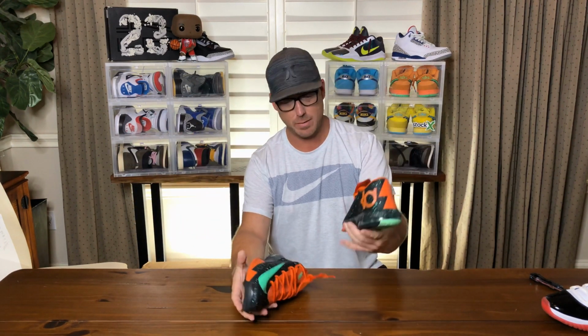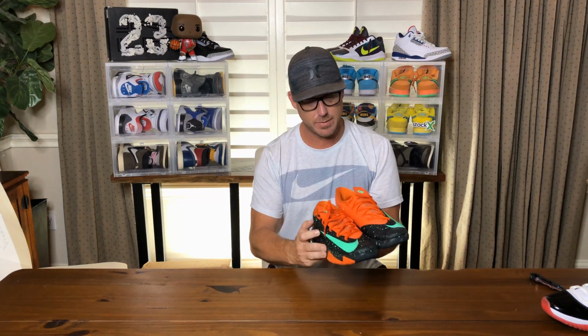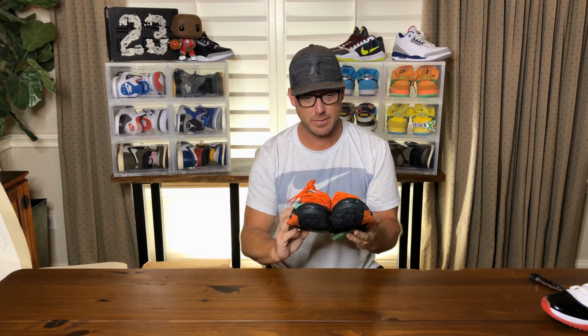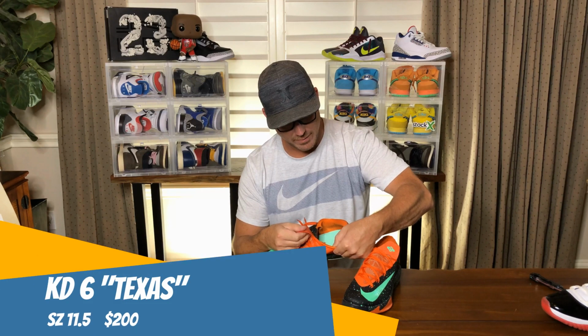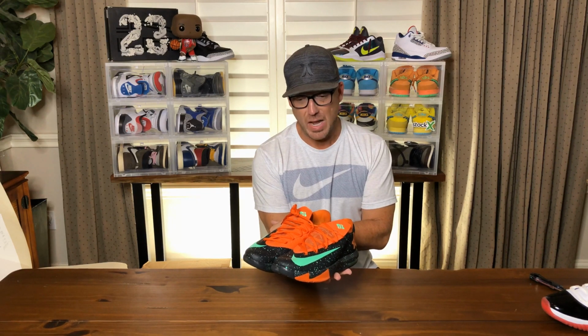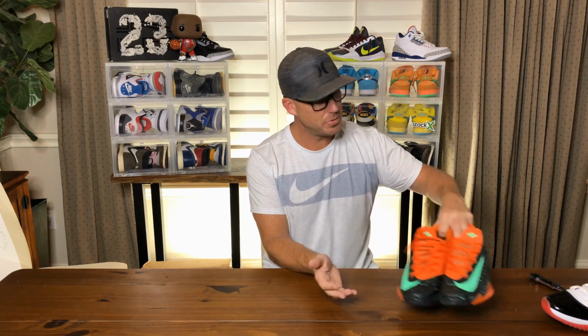All right, so we have a pair of KD6s. And I believe this is the pair that is called Texas. As you guys know, KD went to the University of Texas, Hook'em Horns. And that's a size 11.5 KD, 2013. And I spent $1,500 on this box. I believe we're gonna exceed that number in profit as I sell each of these pair of shoes.